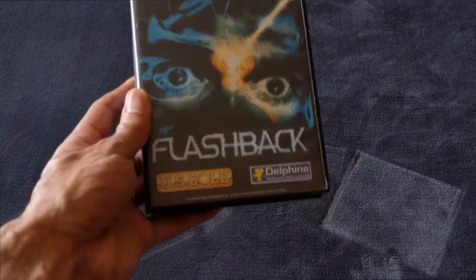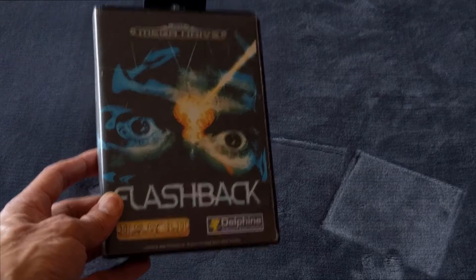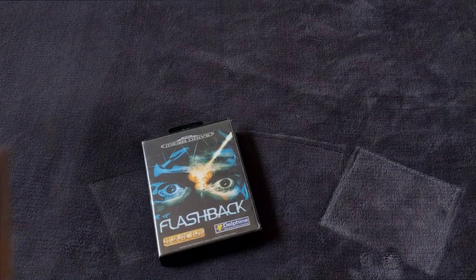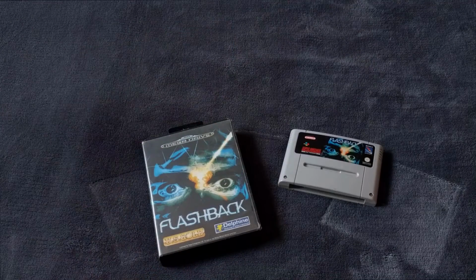And then next up we got Flashback. Now, this was my original Mega Drive version. I love this game so much. It's so unique, so amazing. So I got the Mega Drive version back in the day as well, I just got the cartridge of the SNES version. Just another great version as well. I just bought it because I just wanted it.